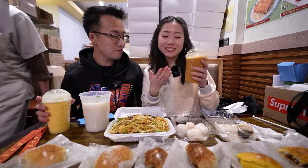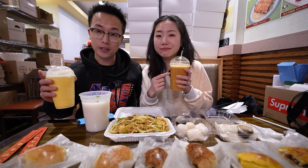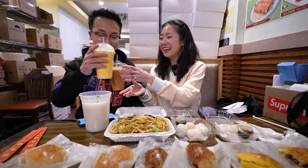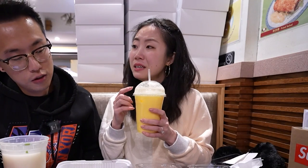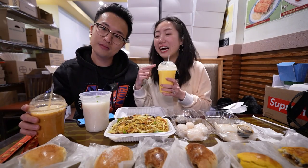Oh, it looks like Thai iced tea, but it's different. There's more tea taste to this. And this is very tropical. Oh my gosh, this is so good. It feels like I'm in Six Flags. Disney World. Yes. This one hits the spot more. No, I like mine. I like both. The aftertaste is really good.